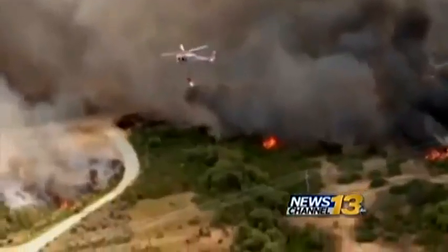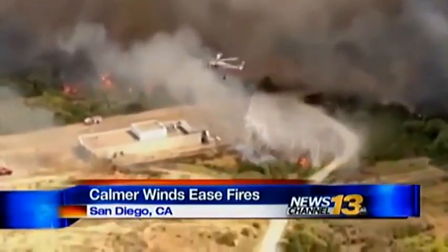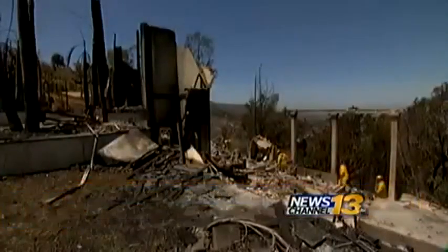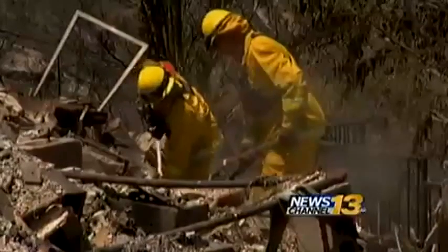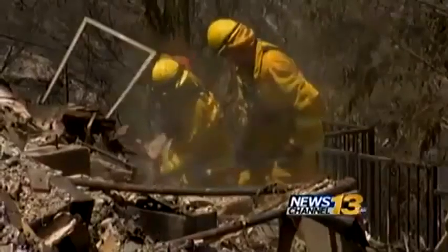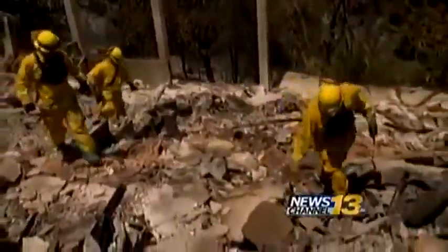Wildfires continue to burn in California, but there is a silver lining as calmer winds help crews gain ground on the fires. The flames have raced through nearly 20,000 acres of brushland near San Diego. 3 fires continue to burn at the Camp Pendleton Marine Base, including one that started last night. Meanwhile, authorities say they don't think a man they've arrested on an arson charge started any of the fires.